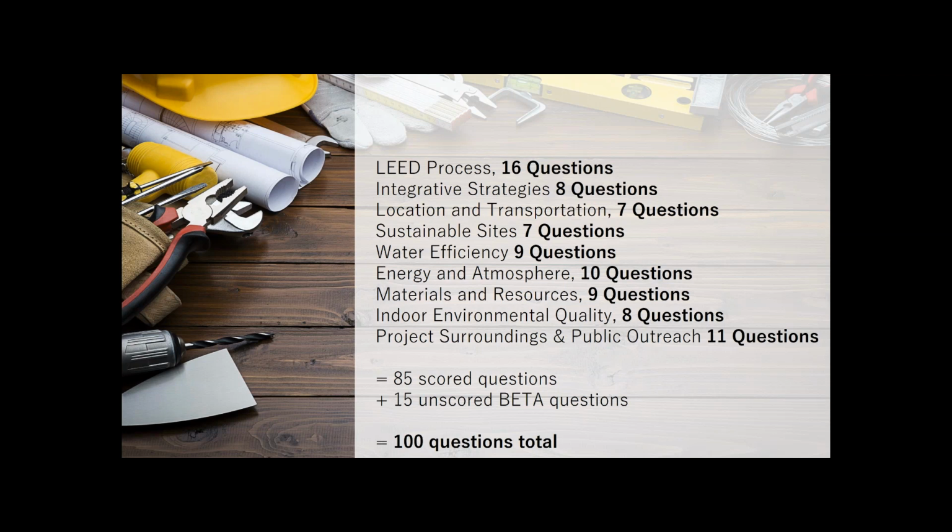You need about a plus or minus 85%, in my opinion, to pass this test. Now, it doesn't mean you shouldn't study for sustainable sites. No, of course not. You've got to do well in each of the categories. Just know that some are weighted a little more than others. There's just more questions about LEED process.